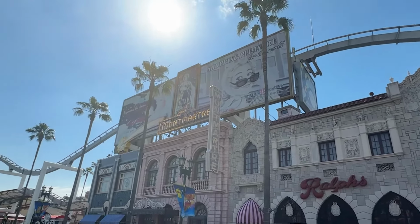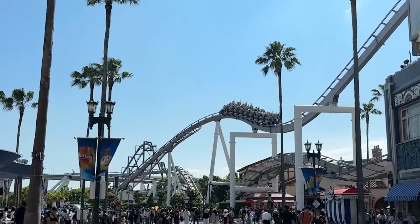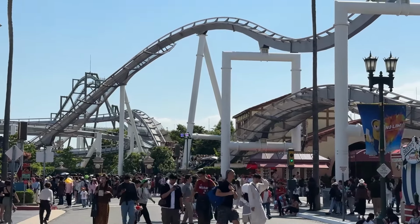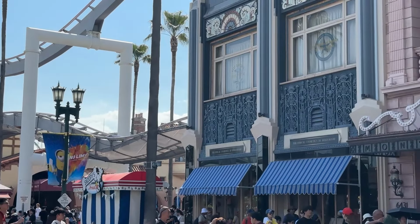It was just so loud. My ears are still ringing. I don't feel too bad that we're probably not going to do Backdrop. I'm just not going to wait 90 minutes because it's the same ride. It's just backwards. And I don't love backwards coasters that much. I think they're generally okay.